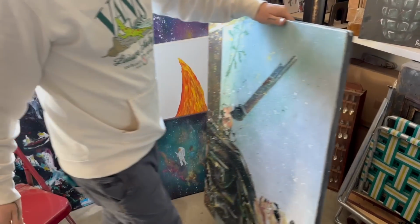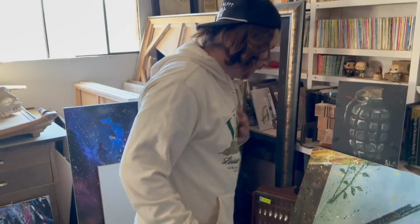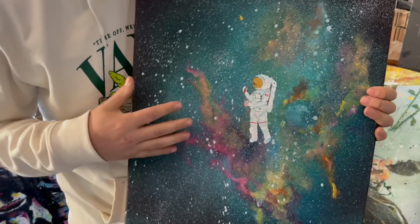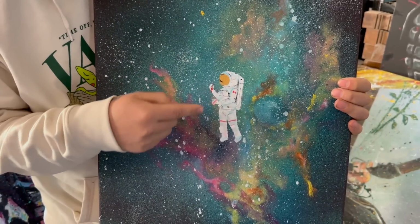Right now, I'm actually working on this series. I think it's hilarious. I started this when I first started painting. Not this picture in particular, but a spaceman with hot dogs.